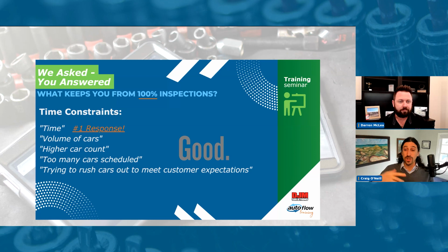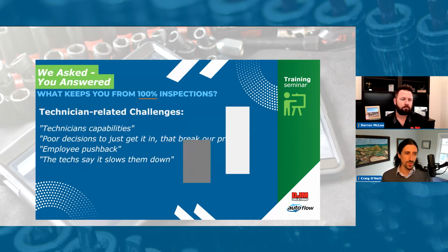Well, what's funny for me on this one, transmission shop specialty. A lot of people know this about me. My background is entirely in transmission. It's a long cycle repair. Every single one of those excuses, maybe not high car count specifically, but time and the volume of the cars, it's all proportional to what you're doing. Yeah, it's all relative. Absolutely. Same problems everywhere is what it feels like.